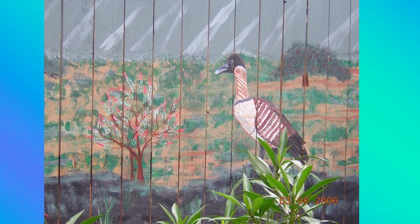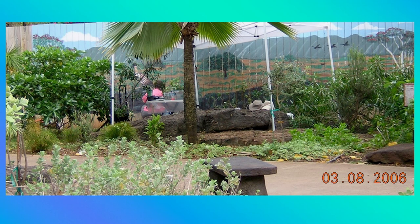Here we have a portrait of the Nene. And here you see, one thing I haven't mentioned yet is that I went back the second year. They wanted me to come back to finish it. So I did go back the second year and finished the whole 50-foot length of the fence.